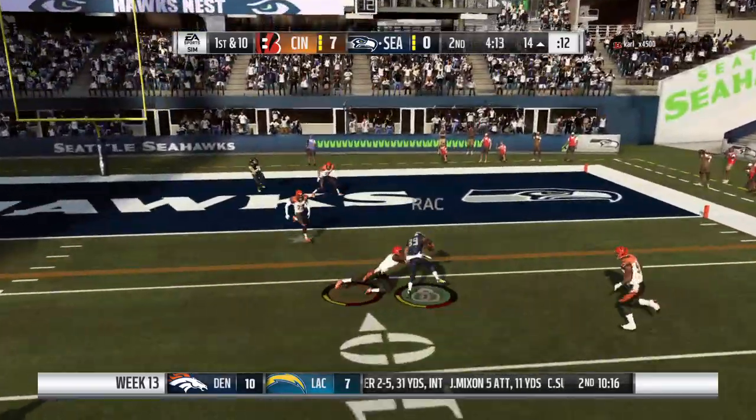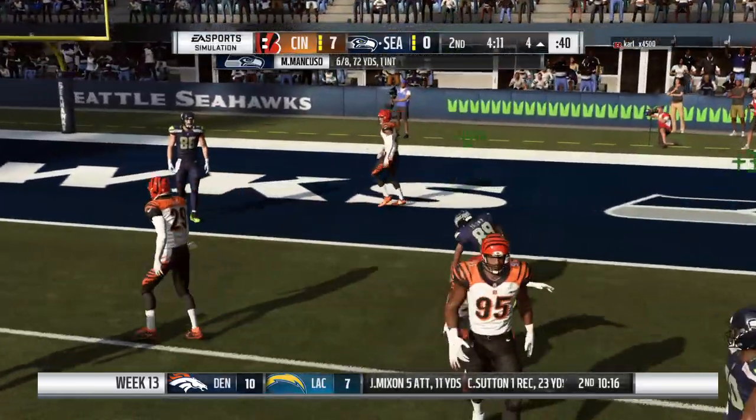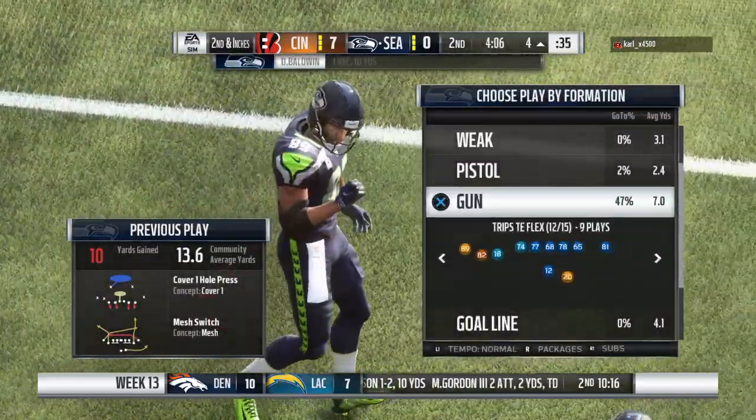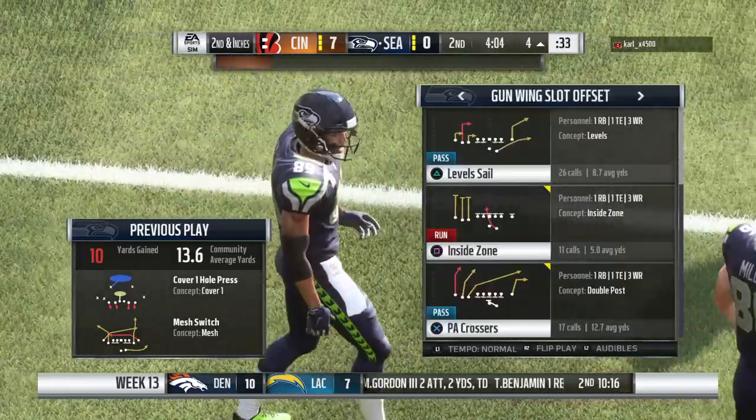They'll look to throw here. This will be caught at about the 6, and the stop will come inside the 5 at the 4. 10 yards on the pickup there, and it'll be 2nd down.